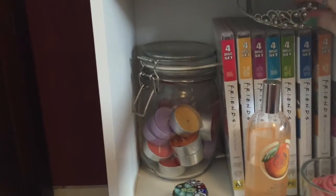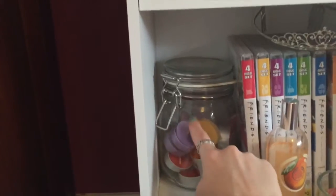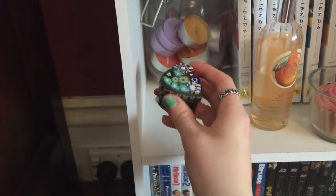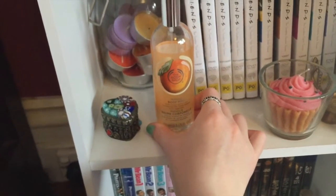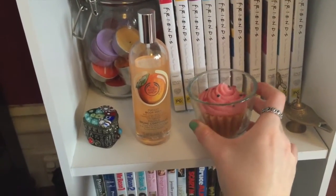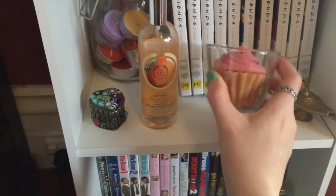Here is a tiara that I got for a dress-up party. I think it was my friend Bella's. Here is a big jar from IKEA with a bunch of little tea light candles. This is a tiny little jewelry box which my grandma gave me a while back. This is a mango body mist, which was from my friends Zoe and Simone, and I really like this. Here is a little candle, which is like cupcake from a $2 shop, and I just think it's adorable because I love what cupcakes look like, so I put it in a little tea light holder.